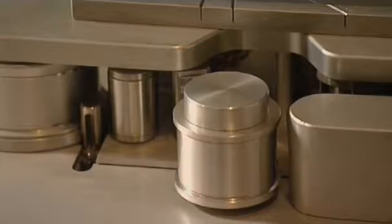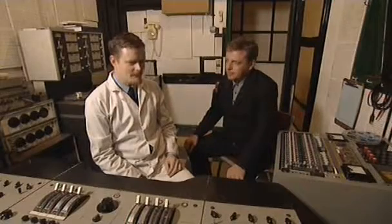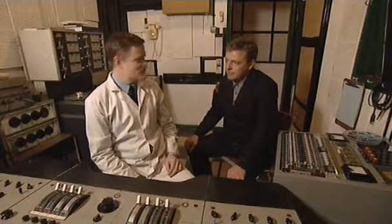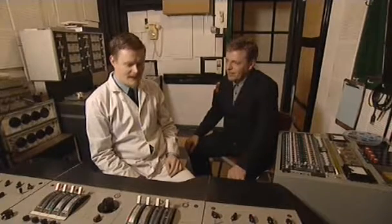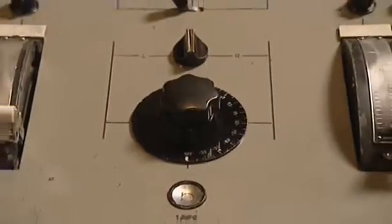How have you come about this stuff? Well, I've been collecting gear since I was at school, really, you know, and getting interested in music and got guitars, and it kind of evolved out of that. And this desk, for instance, where did this come from? Well, this desk came from Abbey Road.